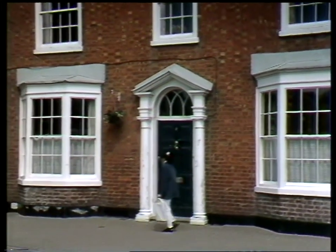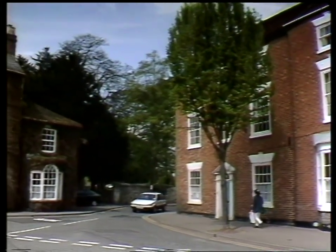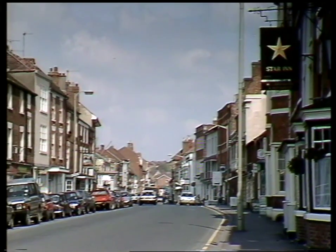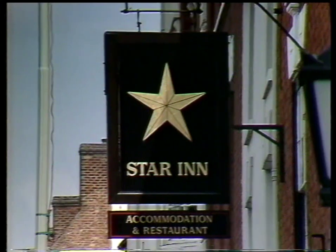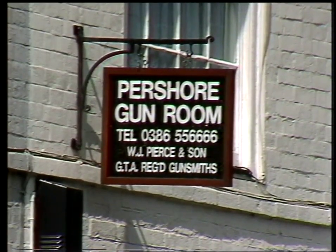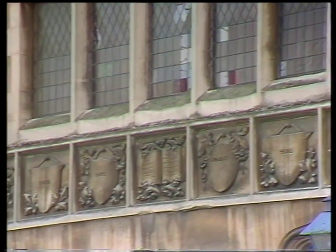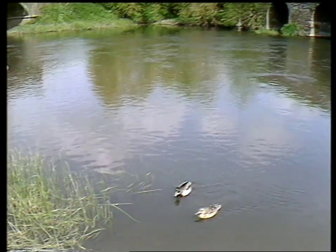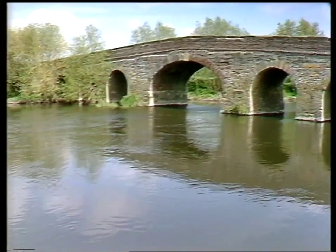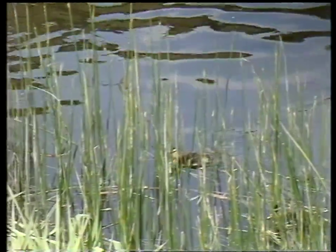The Georgian town of Pershore has been immortalised in poetry by Sir John Betjeman and is praised for its architectural importance. The imposing facades of High Street and Bridge Street include many inns and hotels as well as specialist shops which are renowned for miles around. The town stands on the River Avon. The old bridge which crosses the river was built by Benedictine monks who established control over the area in Saxon times.